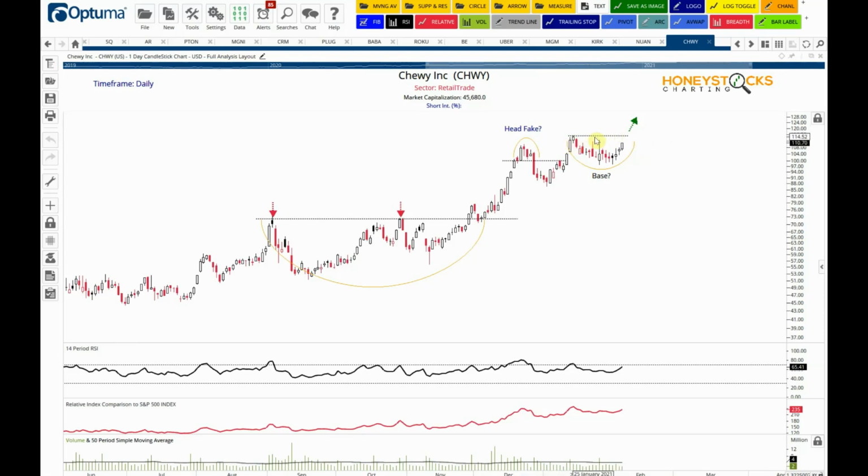Chewy, I think everybody's favorite pet online store maybe, but again, just to highlight the bases, we're looking for these breakouts from bases. A bit of a head fake here. We pulled back, but again, it looks to me like we're building another base. Again, that's not a bearish signal for the stock, despite some of you that are maybe bearish on it.